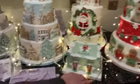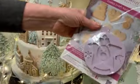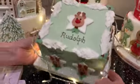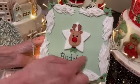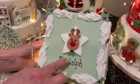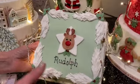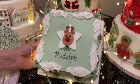Right, just down here we've got Rudolph. I'll tilt him up. I'll just show you the mould first. That's the bigger Christmas star, the reindeer star on there, and I've used that on the top centre of the cake. The writing I've just done with a food colouring pen. But when you do that, make sure that your sugar paste or your fondant has set overnight at least, because the pens do sink in if the icing is still soft.